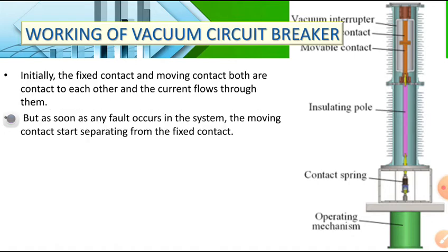Now next, what is happening? Initially both are close friends. Now in case of a fault, as soon as any fault occurs in the system, the moving contact starts separating from the fixed contact. Both are ready to separate from each other.